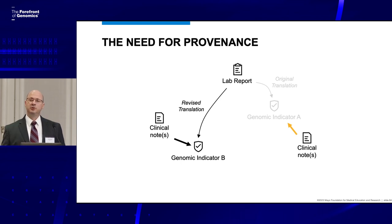At some point in the future, that genomic indicator is now retired. And now B takes its place. We have a revised translation using clinical knowledge that has now been updated, and a new note is now written to reference B. But what was referenced in the original note is now broken. It no longer exists.